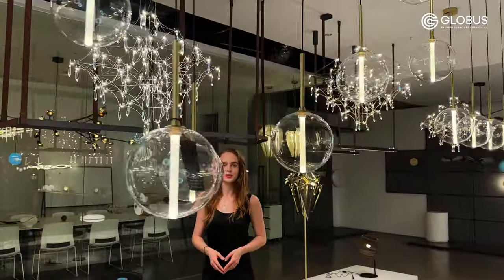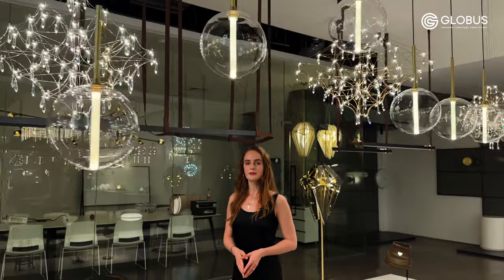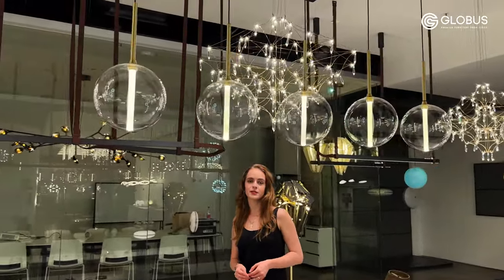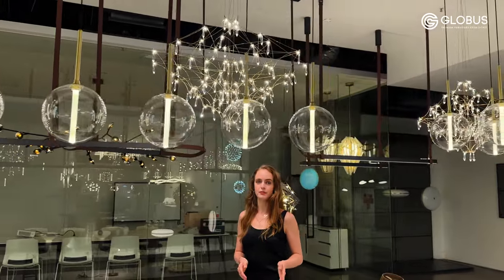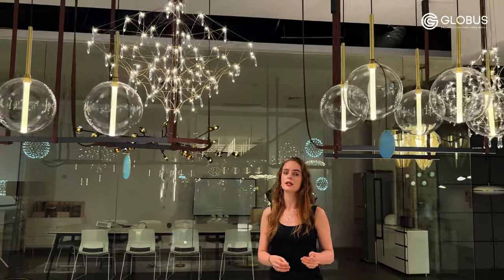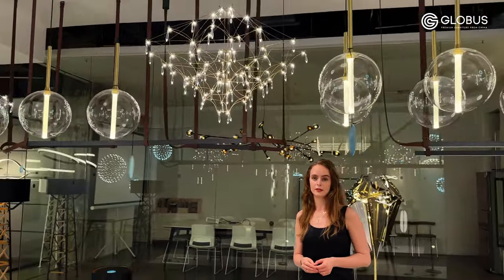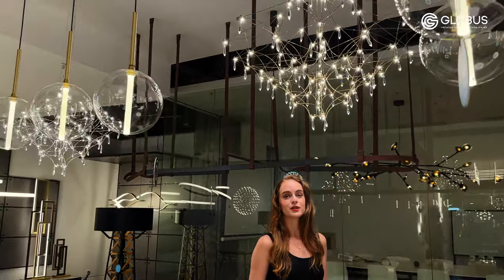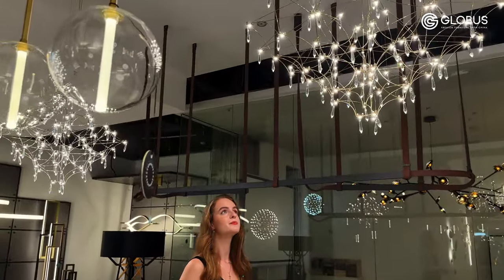First of all, I want to show you this model. It's a famous mirror chandelier, and as you may have noticed, this piece is displayed in three different variations here because it's possible to customize this model, change the size and the amount of metal elements and crystals. And now, let me tell you more about this model and why it is so popular.